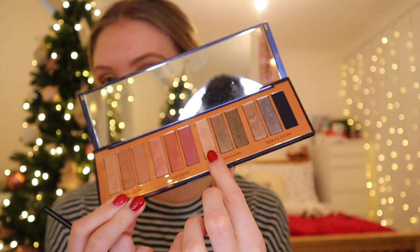The next thing I'm using is the first shade from the Dream Glow section of the Charlotte Tilbury Starry Eyes to Hypnotize. Wow, that is a mouthful.